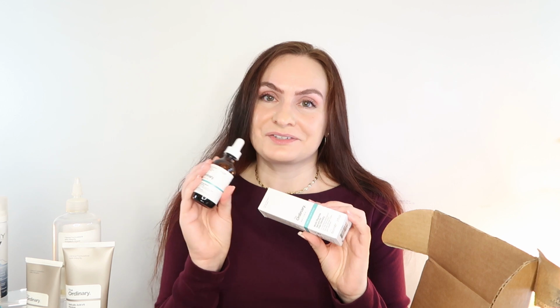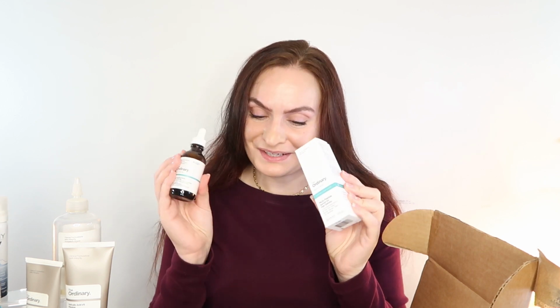So since I liked it so much so far, I just purchased another one just in case, because I know I'm going to eventually run out and I'll need another bottle. It's been great so far. It doesn't irritate my scalp. It doesn't cause any redness like minoxidil does, unfortunately.